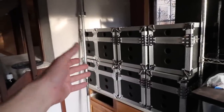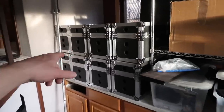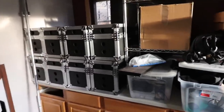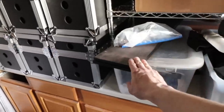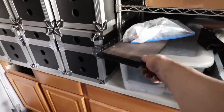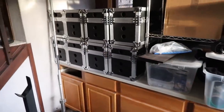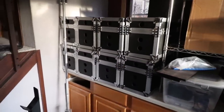I'll open one of these up and show you what they look like on the inside, but these are the bomb. You put those on the table, and then these boards actually go underneath the displays. I clamp the lights on these boards. It's a really professional setup. Let me show you what it looks like inside one of these boxes.